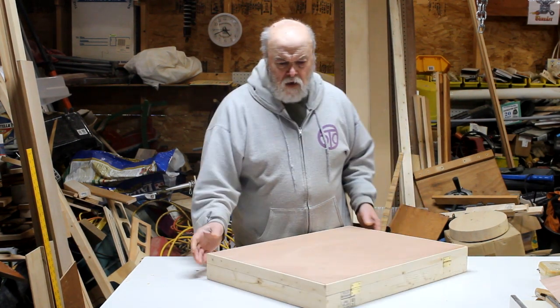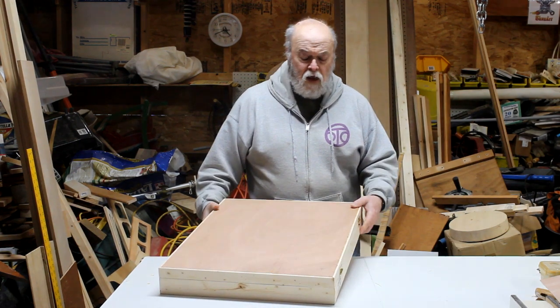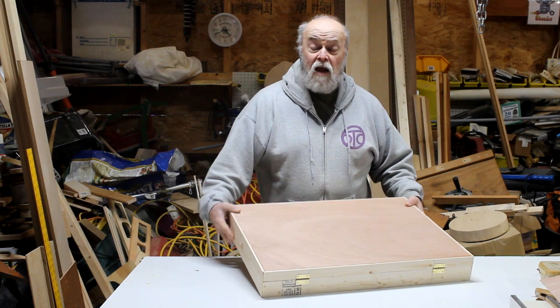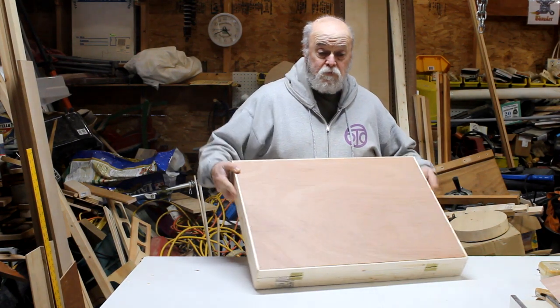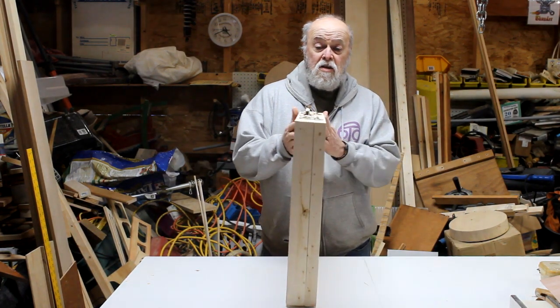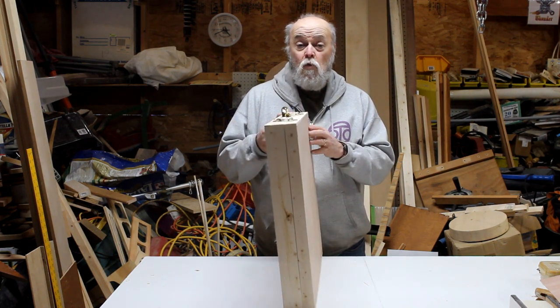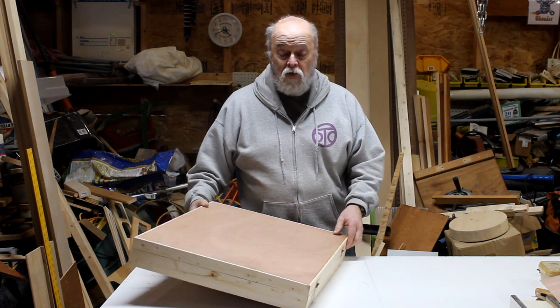And the other thing, what I forgot to mention, is that when this comes out of the brackets on the boat, it's fairly thin. There's a lot of places on the boat where this will slip out of the way, so it won't bother me. Keep it out of the way.